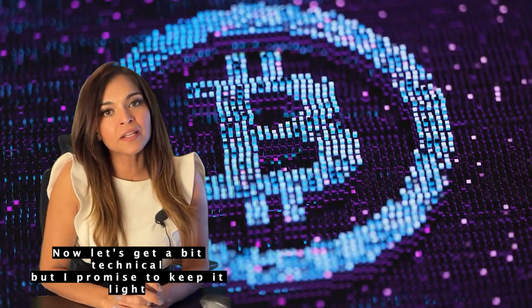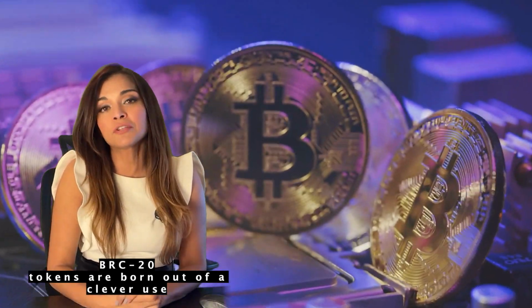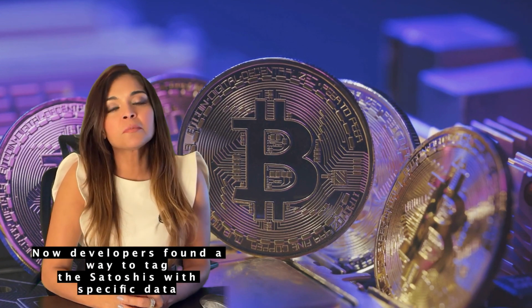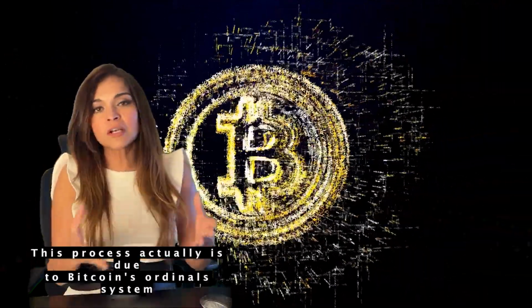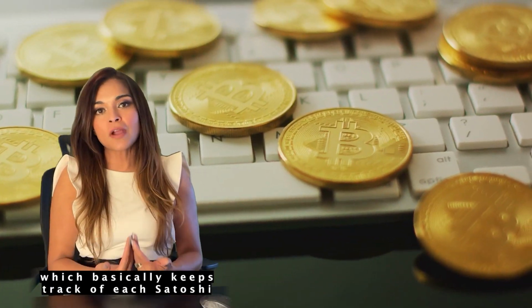Now let's get a bit technical, but I promise to keep it light. BRC-20 tokens are born out of a clever use of Bitcoin's smallest unit, the Satoshi. Developers found a way to tag the Satoshis with specific data to create these tokens. In this case, it's the JSON code. This process is due to Bitcoin's ordinals system, which basically keeps track of each Satoshi.